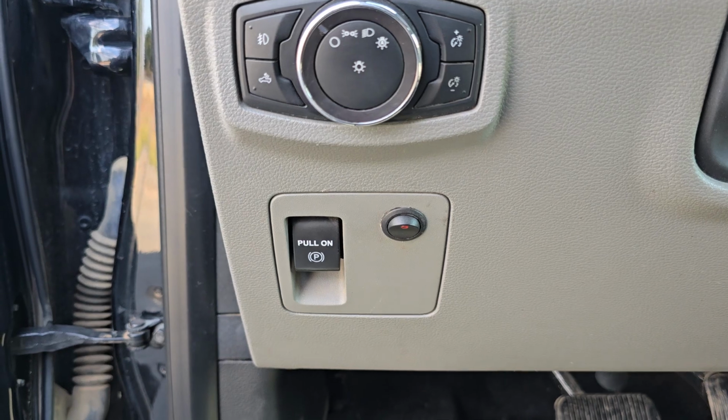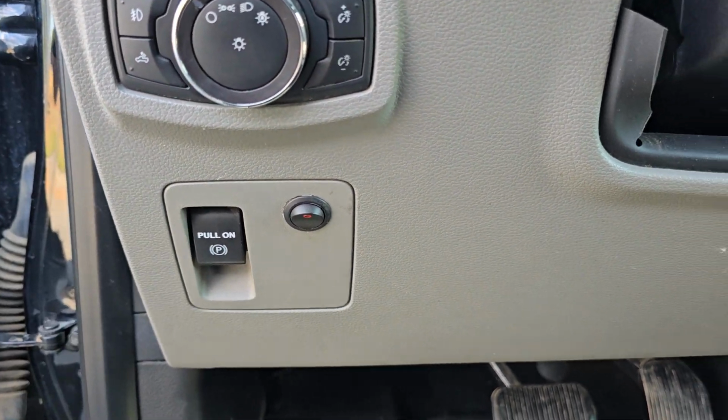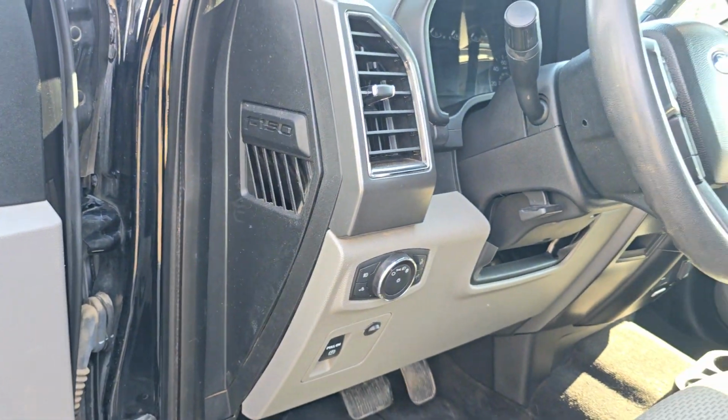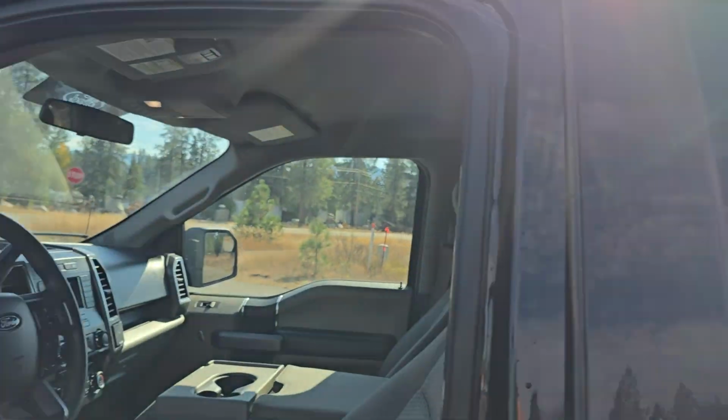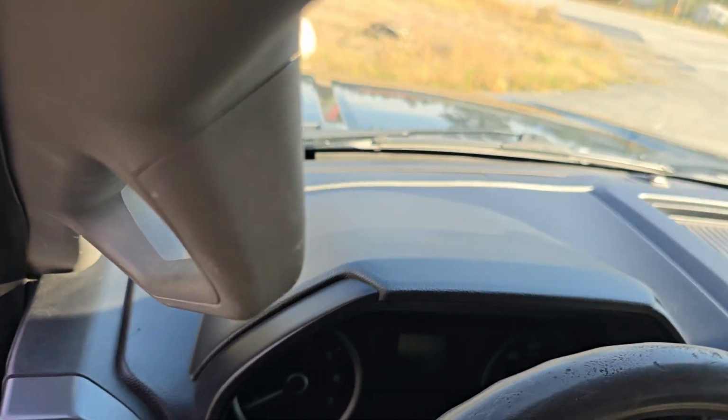Has an electronic parking brake. This is the switch for the service lights, which are on top of the aluminum ProTech headache rack. And let's get into it. We'll fire it up.